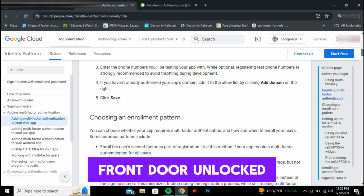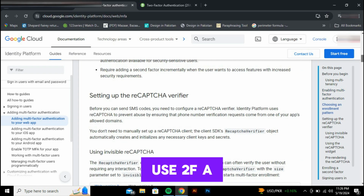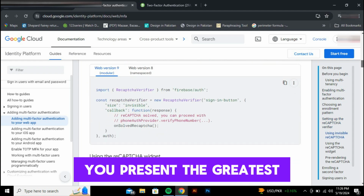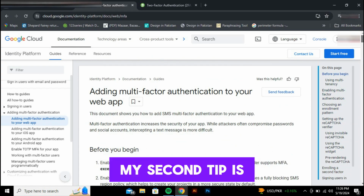If you leave your front door unlocked, in other words, if you have a weak password and don't use 2FA, you present the greatest risk to your data, not the cloud storage servers. My second tip is this.